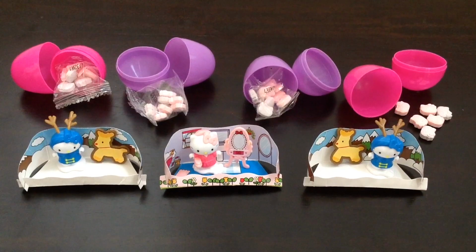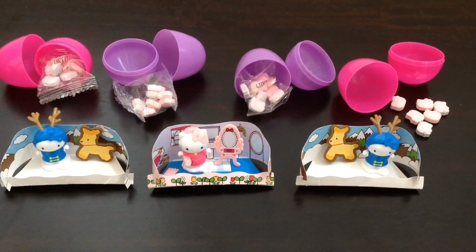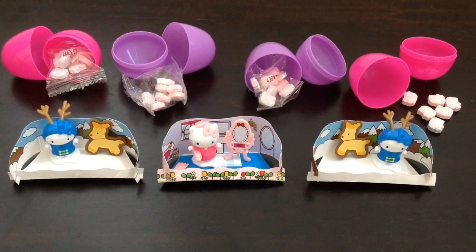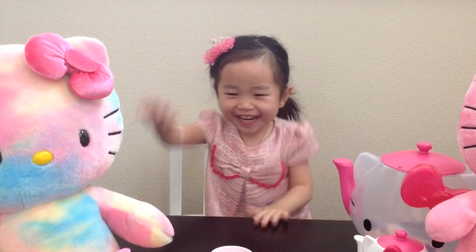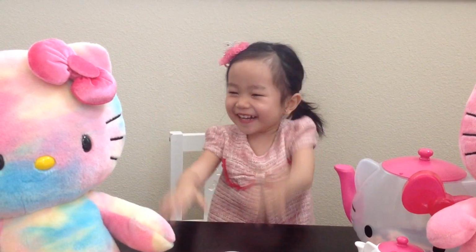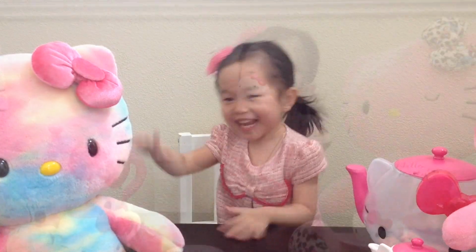Da da da da da da da! Here are the 7 items that we found in our surprise eggs today, guys. Which one is your favorite? It looks like all of them are her favorite.